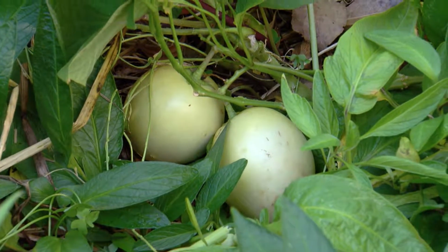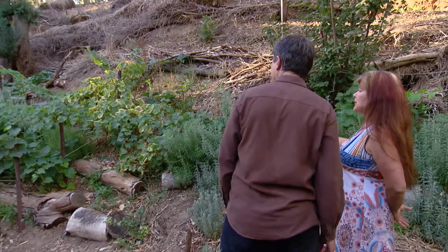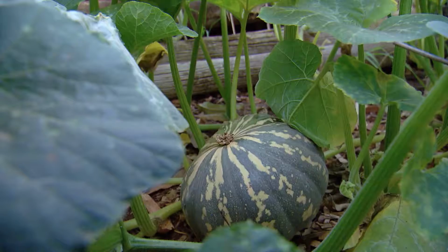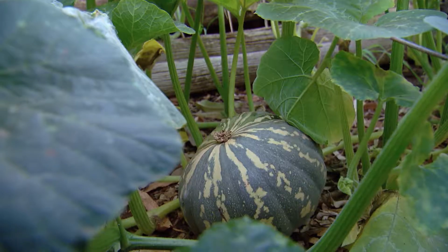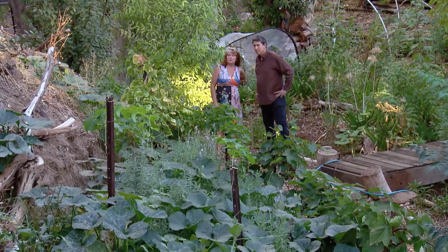The terraces are actually constructed of the trees that were trimmed, and then I start to build up with the leaves and twigs and small branches and cardboard, and then I plant pumpkins the first year, and then potatoes or sunchokes the next year. It's things that will actually go down into the soil and start holding the soil together, and nitrogen fixes as well.